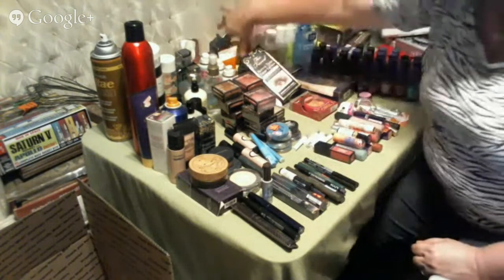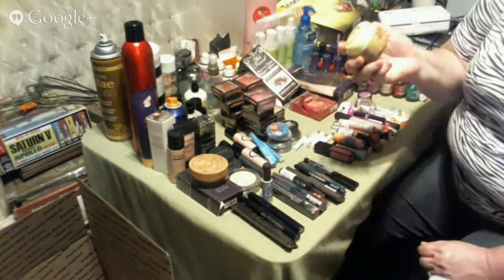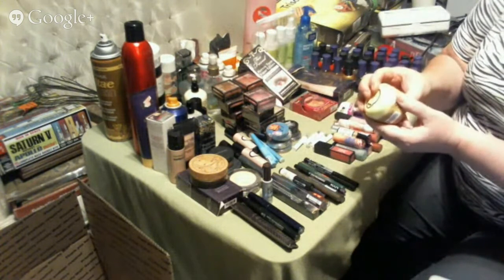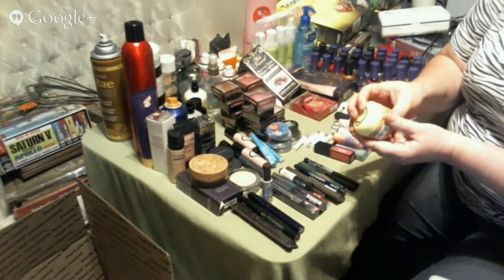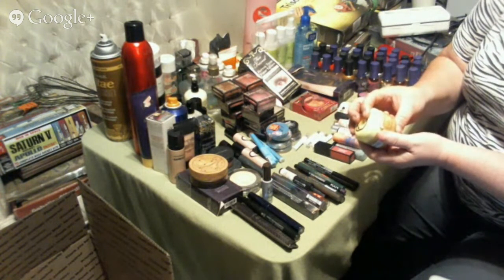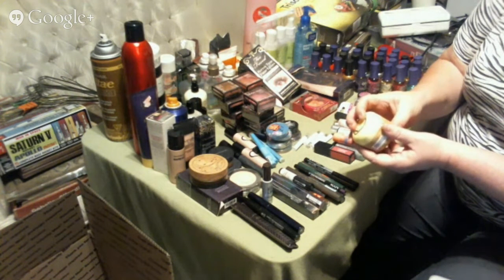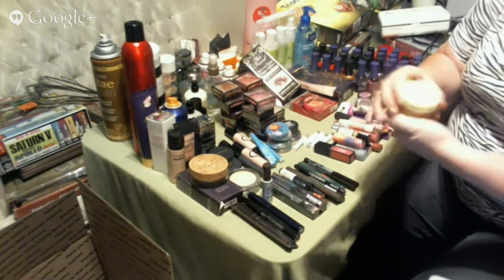Let's see. Back here, I've got 2 of these. It says Sun Bum Zinc Oxide. I'm not really sure what this is for. It rubs in clear. It's got vitamin E. Alcohol-free and PABA-free. Like I said, I'm not even sure what this is for. I'd probably have to look it up.